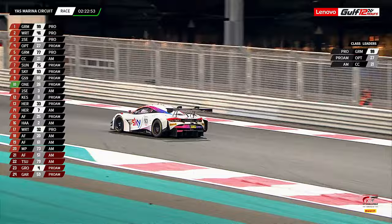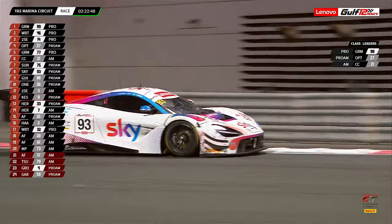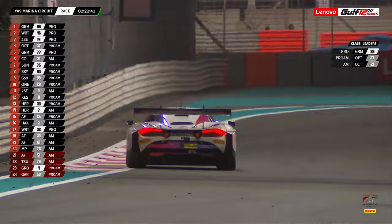So that's what we need to keep an eye on at the moment, as we also keep an eye on what Kevin C is doing at the wheel of the Sky Tempesta Racing number 93 McLaren, that sits there in 8th position overall.